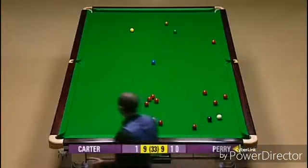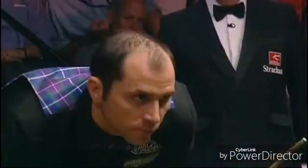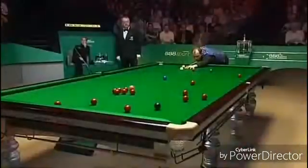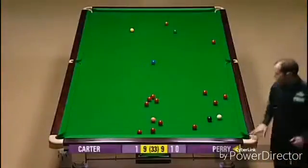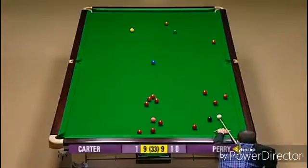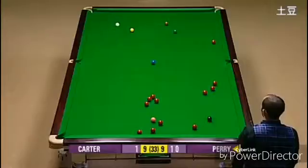All this because Perry didn't get above the blue a couple of shots ago. Yeah, there he was actually having a look to see if the plant was on. And this was the execution. It just passed the black. Well spotted, Joe. It should have led to a substantial break, but it hasn't. Joe Perry, 10.